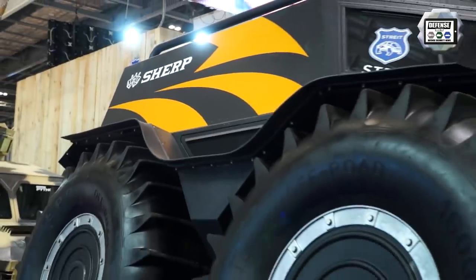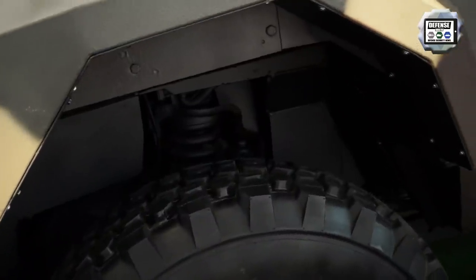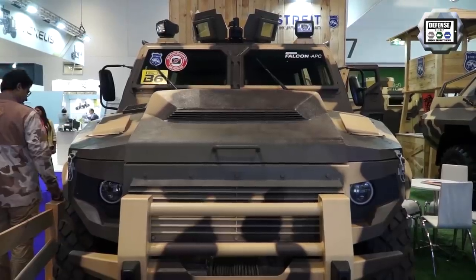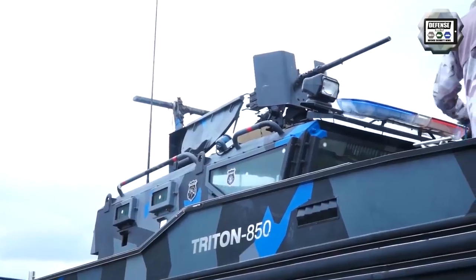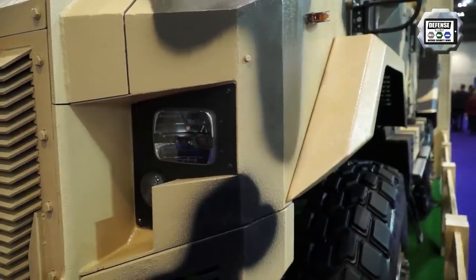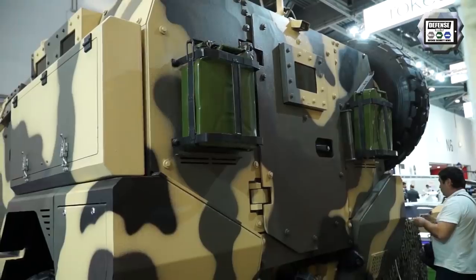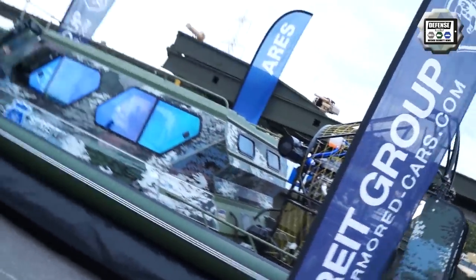For us, DSEI as a whole is very important, and it gives us the opportunity to meet country delegations and for the delegations to actually come and see that the products that we produce and we phone them about and we email them about and talk to them about, they can actually see that they're produced and the quality and standards that we deliver continually to our clients. In the first half of 2019, Streit Group have already manufactured and delivered over 600 vehicles which have gone across the globe to all of our clients, which is a fantastic achievement for one of the world's largest privately owned vehicle companies.